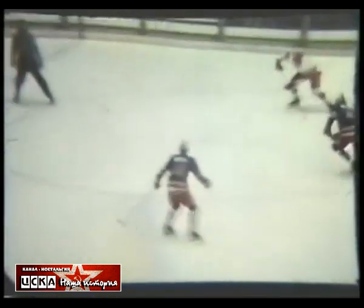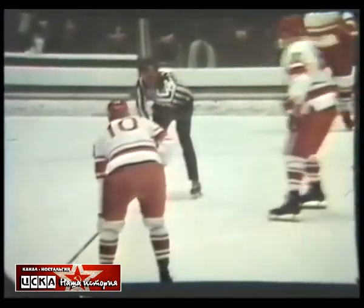In the corner, Ikachev with it to Petrov. Petrov comes in. Back to Ikachev, number 7. A pass into Firsov, number 11, most valuable player in the 68 Olympics. In behind the net it goes to Vikulov, out in front, almost put in. Curran able to make the save that time, and the Americans clearing it. They're a perfect example of the pressure put on.